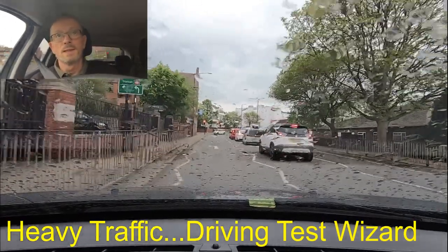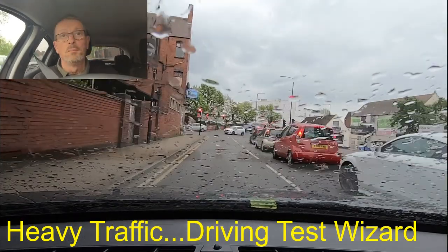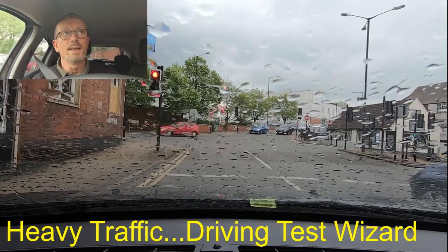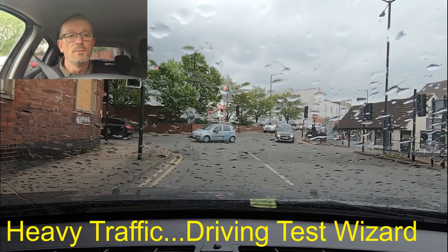Looking at the lights, I can see they're on red, so I'm just slowing the car down, making sure it's all safe. Just about 3 of these lines back, I'm going to drop it into first gear. So I'm ready now. If these lights change back to amber and then green, I'm ready to move.